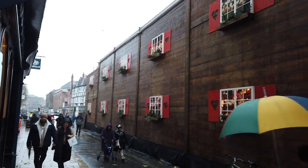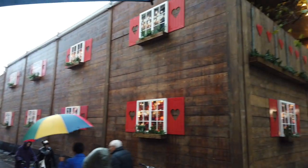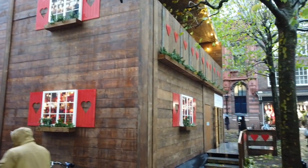So today I've come to York Christmas Markets and I'm terribly excited to show you around. It's a little bit different to last year, so let me start off by showing you where the teepee was last year. They now have a giant hut. So I'll turn the camera around so you can have a peep. When I say giant, I mean giant. I'll give you a walk around it as well.